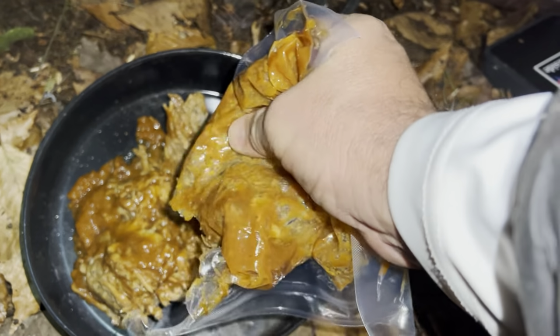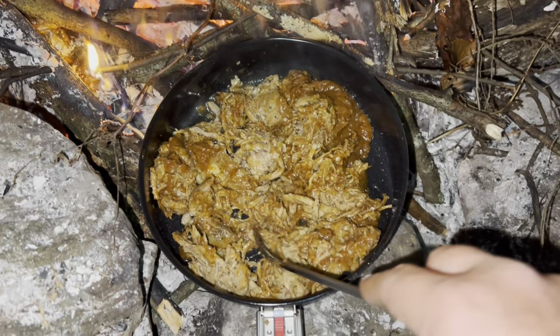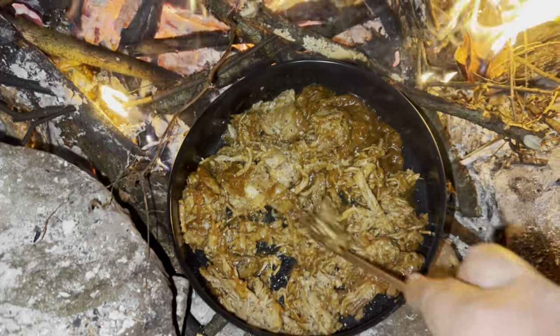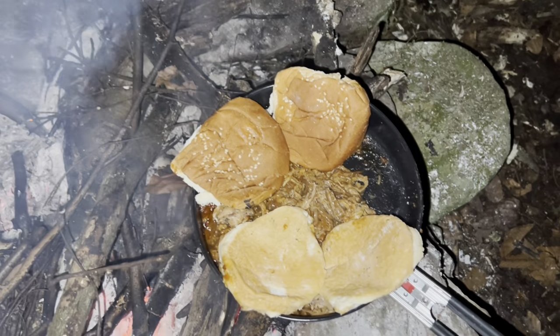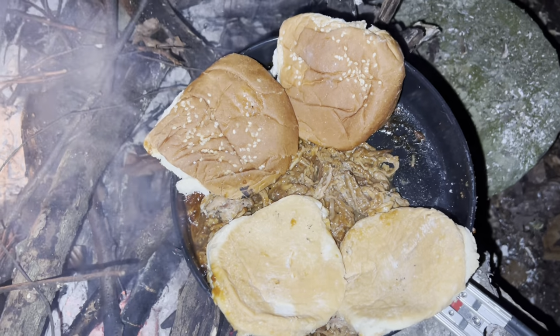Daggone pulled pork tonight. Yeah, this pulled pork's gonna fry up nice. Yeah, buddy. Delicious. Kind of cooking it all up together. A little toasted buns. A little pulled pork.